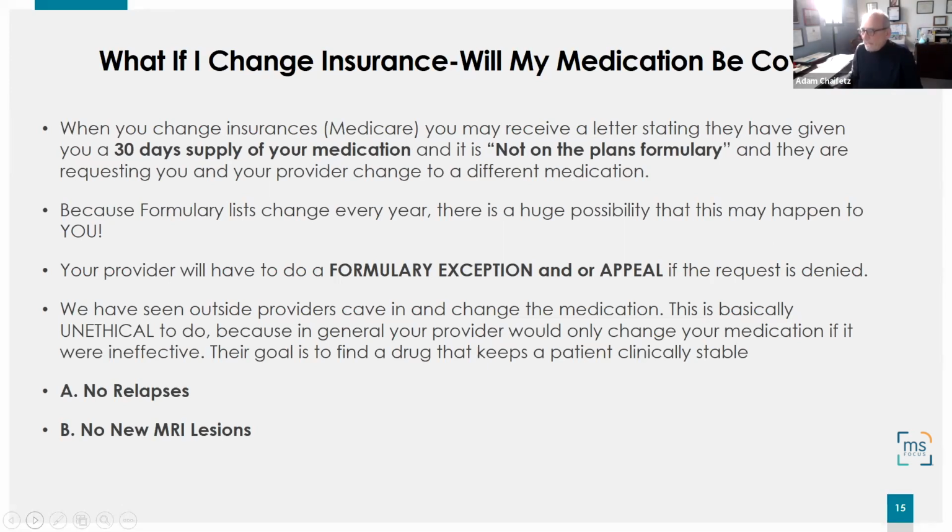One of the things we always deal with at the beginning of the year is patients changing insurances. And for those of you that are on MS drugs, if you have Medicare, you may get a letter in the mail that says you've been sent a 30-day supply of your medication. Your medication's not on the formulary, and we request you speak to your provider about changing your drug because we're not going to cover it. So folks, if you get these letters, don't ignore them. Get in touch with your provider, make sure they do what's called a formulary exception. When they do that, your plan will most likely deny it. When they deny it, they need to do an appeal. And the reason they need to go through this process is so that you can get medication assistance from the company if all of this fails.